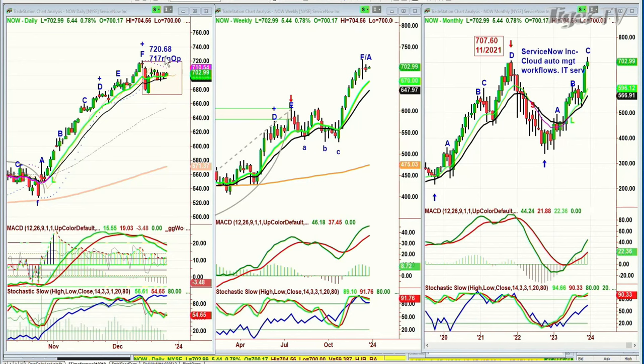Hi, folks, so that's ServiceNow. It has a round number open at 717, has a high of 720.68, and now it's just kind of stalling. It doesn't mean to say it has to go down. It's just stalling right now. It had a spectacular move. What happens next is very important. If any time in January, I'd probably say the first 2 to 3 weeks, it closes under 676, it's in for a deeper pullback.